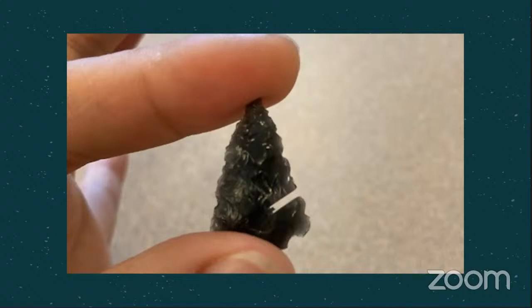We know, for example, that the Kawaiisu, who lived here near Edwards Air Force Base, traded with the Chumash, because not only did we find obsidian and points that are similar in shape, we also found shell beads that could be traced back to the Channel Islands.